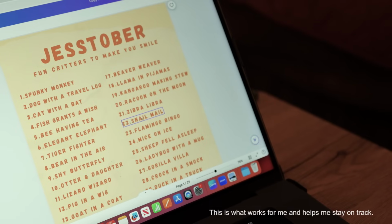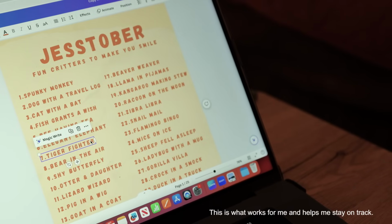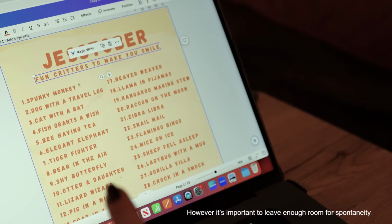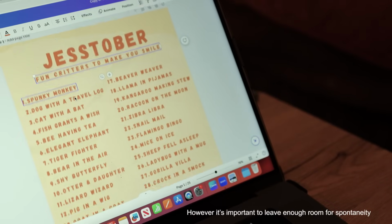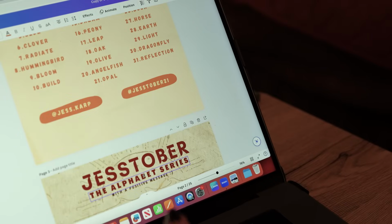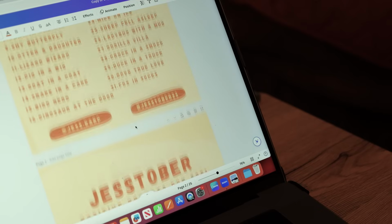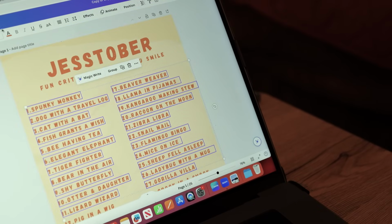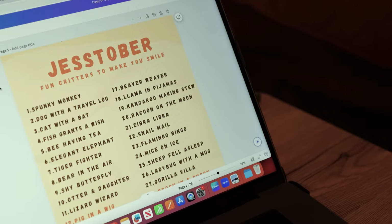I'm currently just inputting each of the prompts so that I can actually adjust it. I have this template that I made from last year, but I'm just readjusting. This was part of my alphabet series, but I'm in between the yellow background and maybe I'm gonna make all of them brown because I feel like they pop more. Yeah, I think that's better.